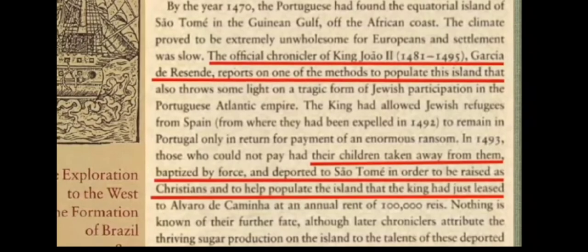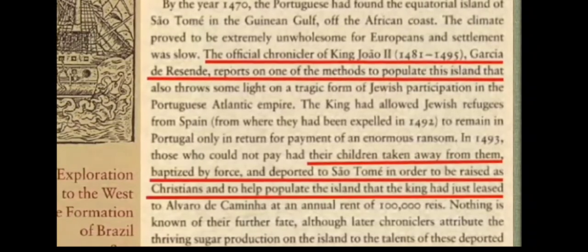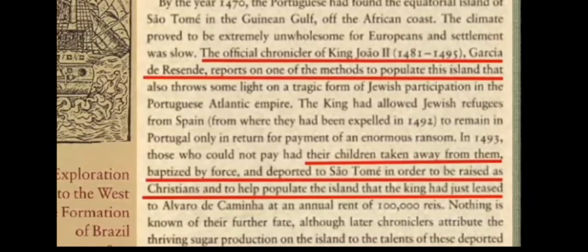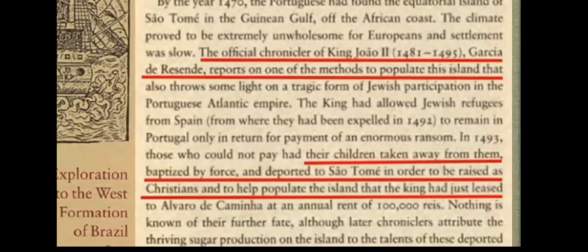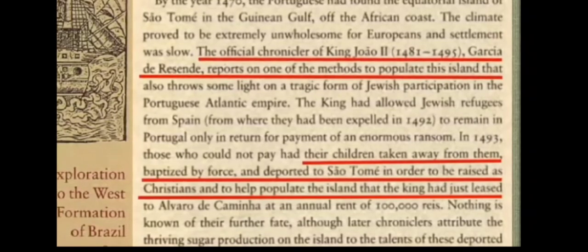And eventually we'll want to explore exactly what happened to these babies that were born on the west coast of Africa, that were also raised to be Christians, right? They were raised to be Christians and they were sent to breeding farms.